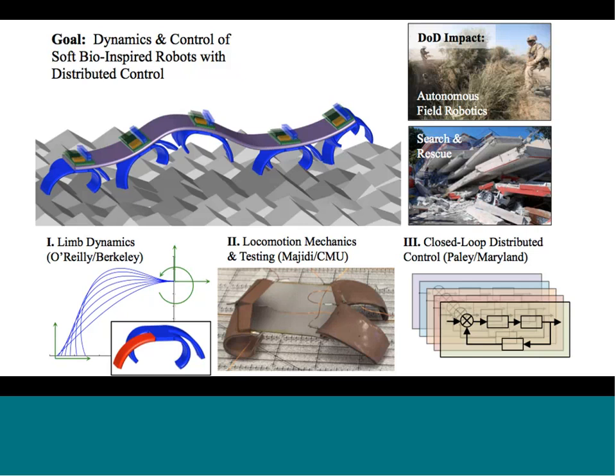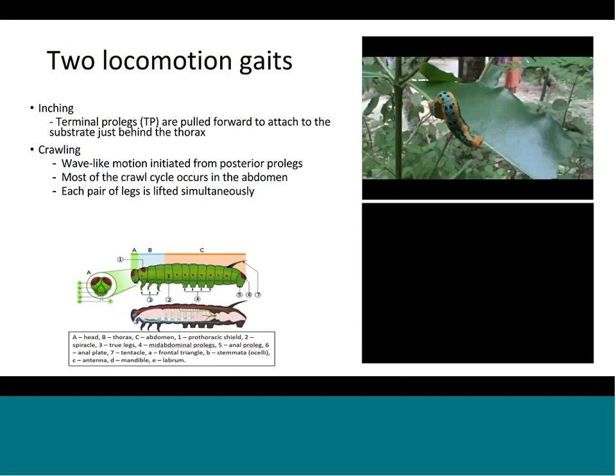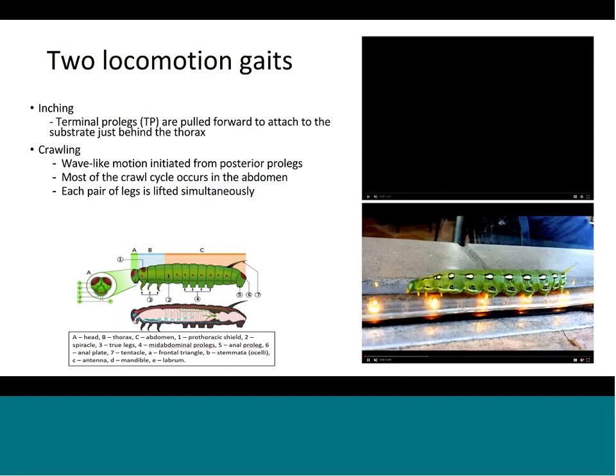done work in the past on multi-agent systems and cooperative control for achieving collective behavior in those systems. And that's what I see when I look at this multi-legged organism or robotic design. We have an opportunity here for distributed control. So I'll tell you a little bit more about how we approach that aspect of the project. But first, let's take a look at some caterpillar motions.